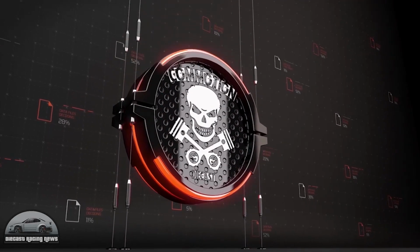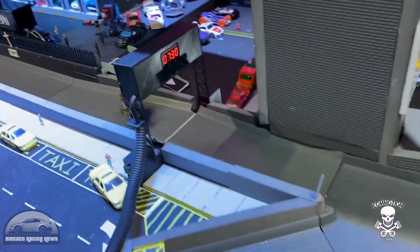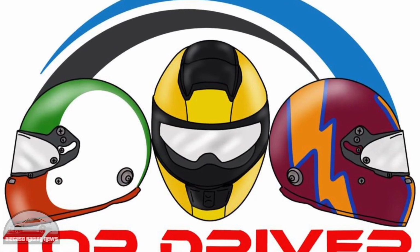Great manoeuvre. Then over at Commotion Diecast, they've been really quiet because they've pulled the track down and been rebuilding. They did video a whole lot of footage before they did that, so they finally got around to posting that, and there was some great races, including that one where the dude slides across the finish line.